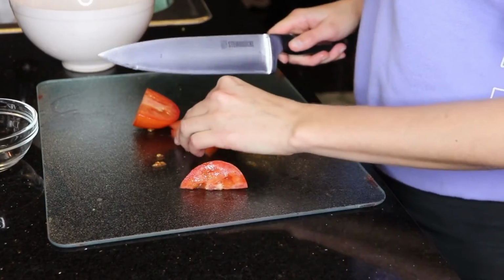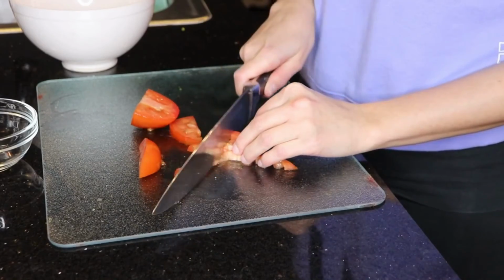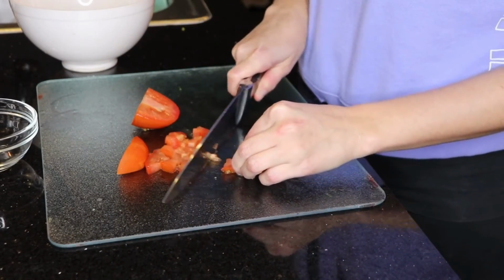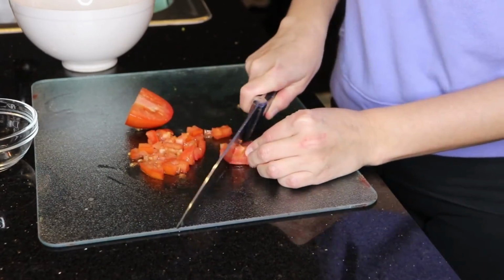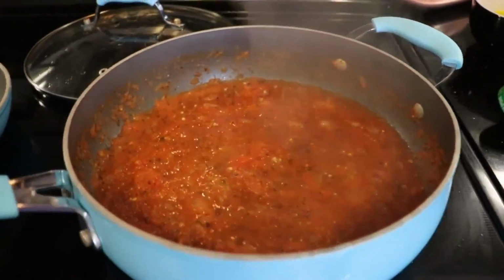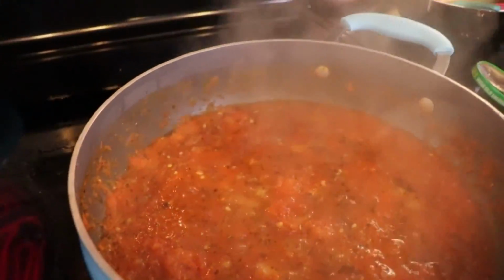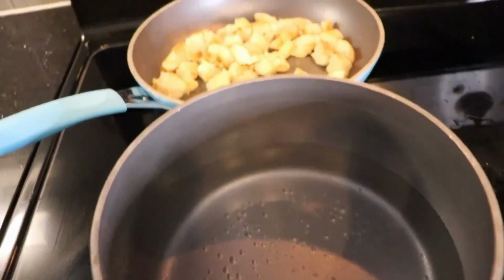So now I'm just cutting up a little bit more of this tomato because Alan likes the fresh tomato diced up on his bowl of food. After it's done, he likes them fresh on top. And I'm also cutting up a little bit for the salad because I forgot about putting a tomato in the salad. As you can see here, the sauce has started to darken and I'm going to be adding in my chicken in just a minute. I'm getting my water boiling for the pasta and then we're going to eat, y'all.